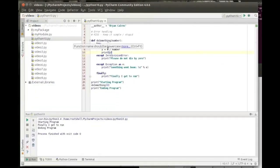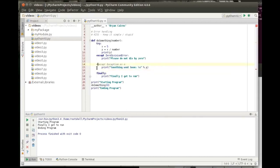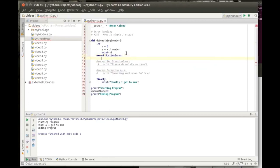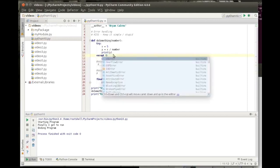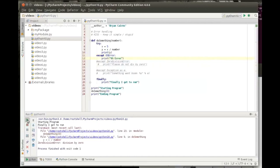Well, division by zero is completely possible. But I would always, as a rule of thumb, put the catch-all in here, because if you don't and something else happens, you're going to get a runtime error. For example, let's do this. Let's just comment this out. Let's say we just expect an OSError, and we're going to print. There we go. Let's run this. You can see how now our program crashes because we never captured that division by zero, either this way or with our catch-all.